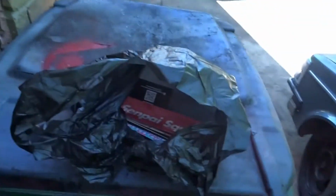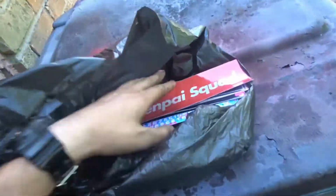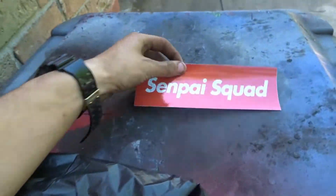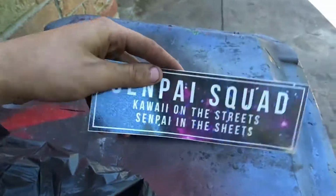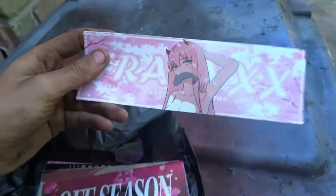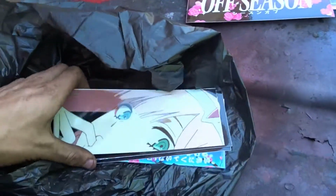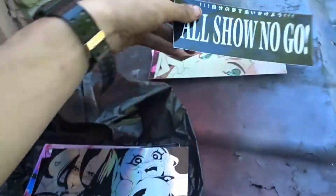But I picked something up. In this bag, I purchased like every single slap sticker they had. So they got Senpai Squad, and by the way, I don't watch anime. I don't like anime really, but I like their slap stickers. See, that one's got a little bit of top boob. Off Season was the name of one of the companies. See, that's kind of cool. All Show No Go, of course.